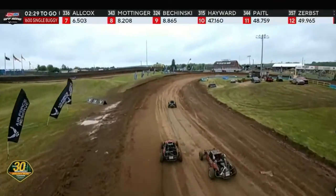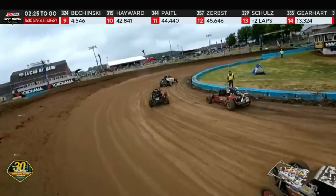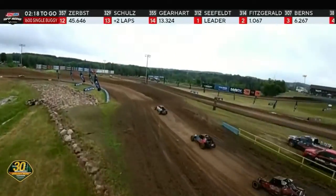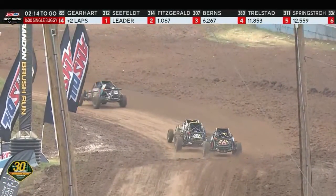Wow, they went 3 wide for a second. Looks like Ambos having some problems. He pulled off to the side, so tough break for Bo Ambos. You see Alcox up there in the mix as well. Yeah, Alcox is all over the back door of Schultz. We'll see if he can make that run to make an opening.